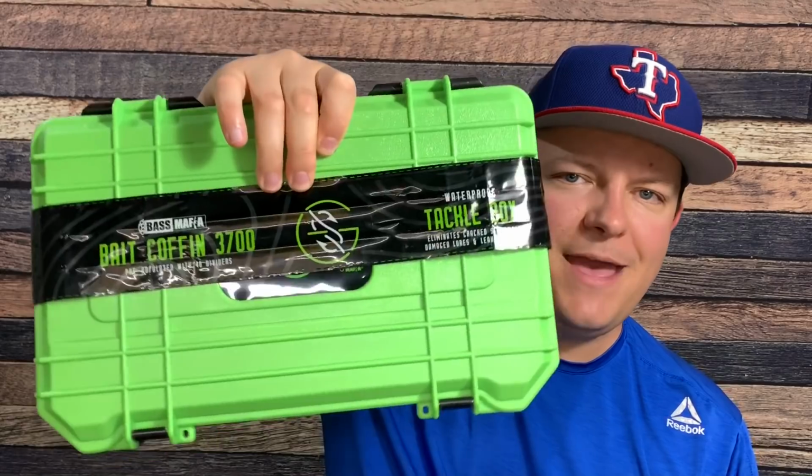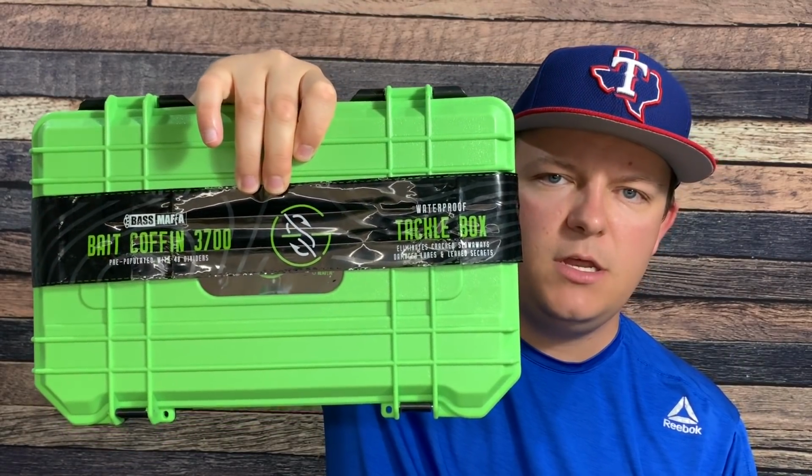And last but not least, this is another, I guess you could say, Bass Mafia partner with Googan, and that is the Bait Coffin 3700. Let me get this slid off of here. This is one of those items, as I was waiting in line, this was the main reason I was waiting. I wanted to get this Bait Coffin. But it's a good terminal tackle box.